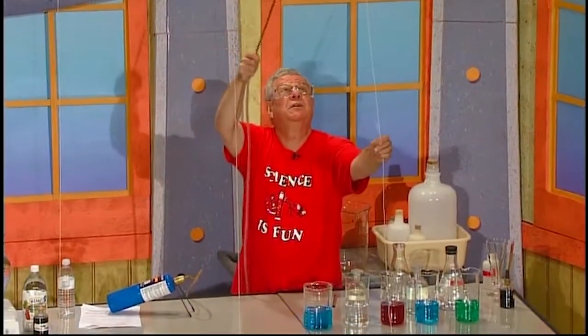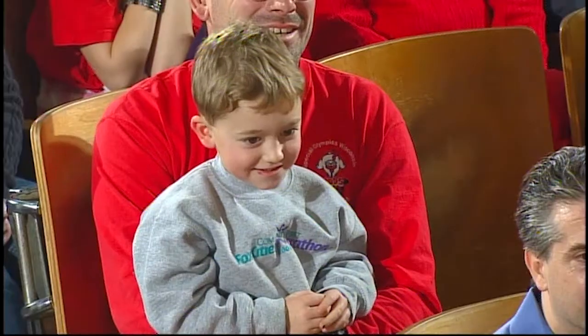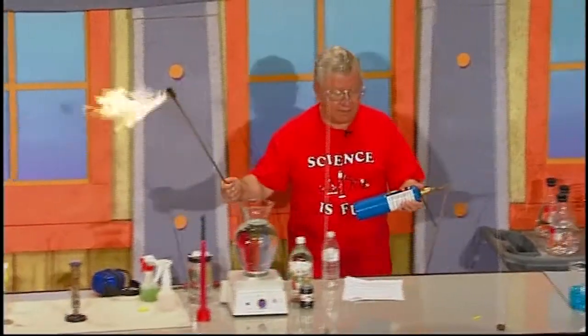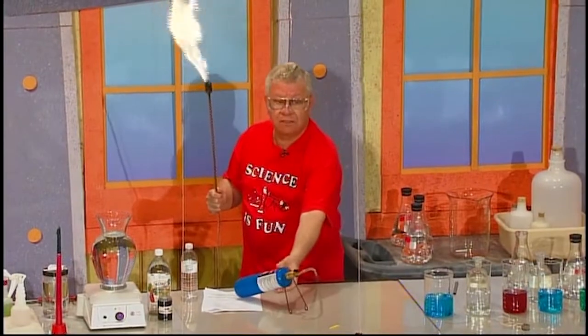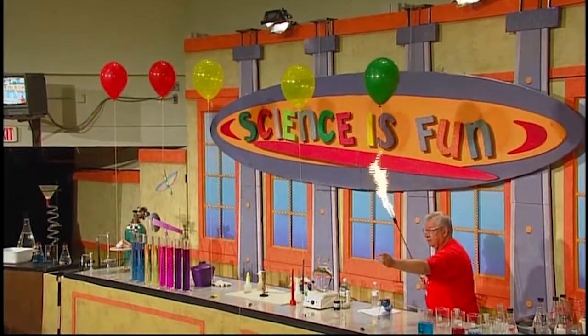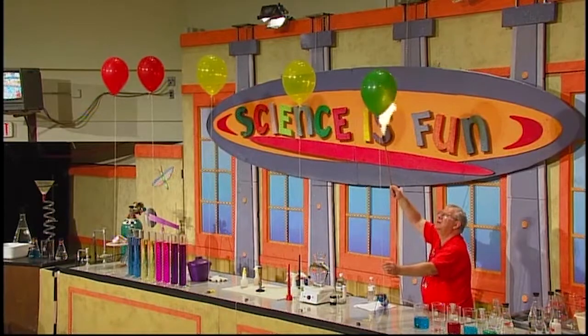Let's see what's in this balloon. This balloon popped. It had in it the gas helium, and helium is a gas that does not burn. So we relight the torch, and now we will do what we always do in science, repeat the experiment. So we go to the next balloon. What color is it? Green. So let's see what happens now.